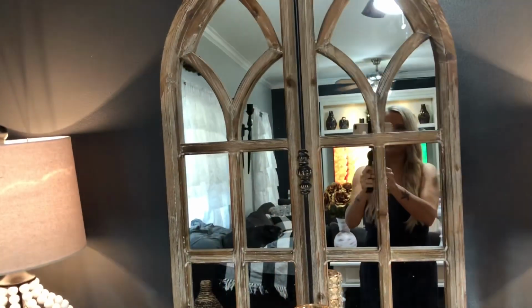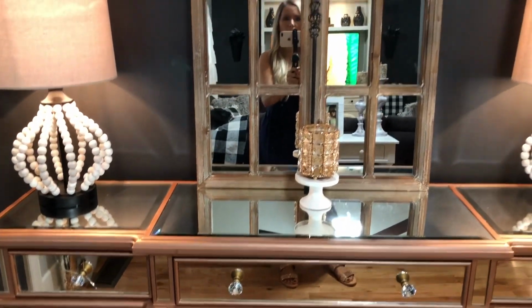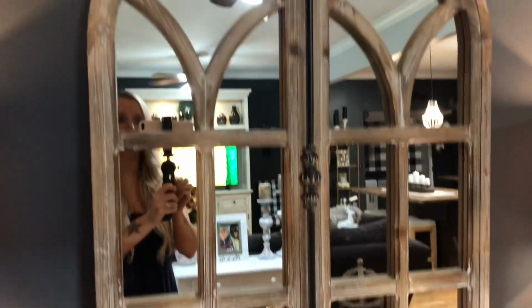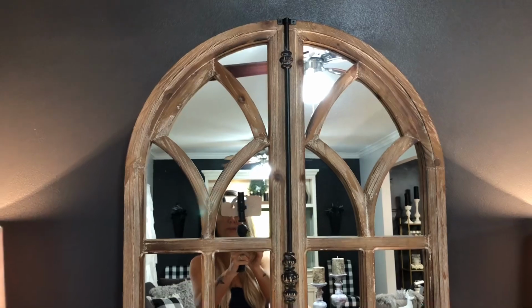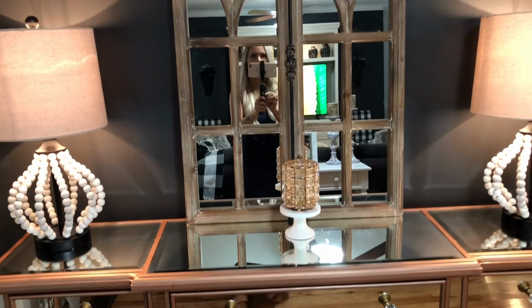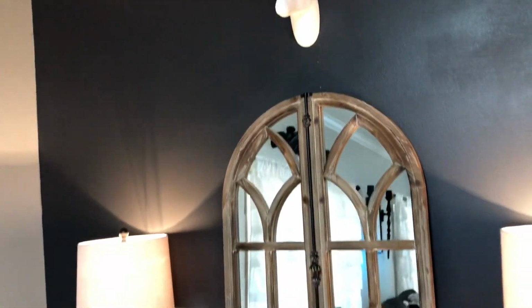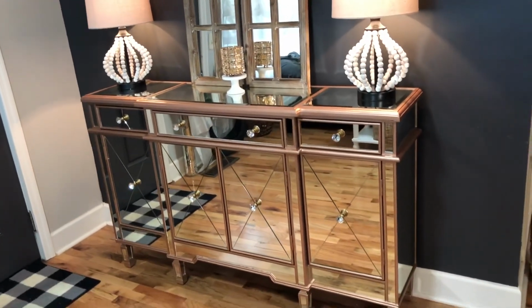And I got this gorgeous arched mirror from Amazon. It was $100. I love how it has the metal going down the middle, and it makes it really look like a window. I think that is so pretty. And then I hung my deer head up above the mirror. And I just feel like it gave it a little more of a rustic vibe.